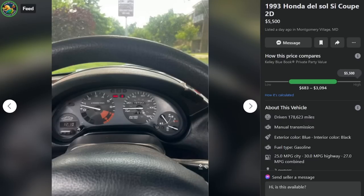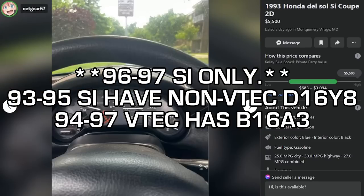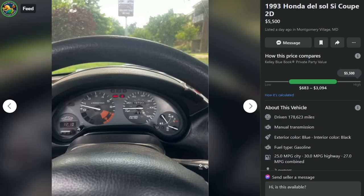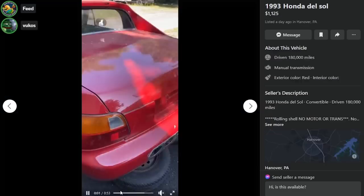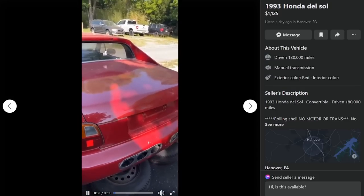Yeah, that looks really stupid. So it's got the single overhead cam VTEC in the SI, if I'm not mistaken. Yeah. Not so bad. I like the cluster. I like the little picture of the Del Sol in it over the clock. Cute. Yeah, very cute. Weak red line on the SI. Yeah, that's like a KA red line. But overall, it looks pretty clean aside from this. I don't know. Lowball them. Five and a half isn't bad, I don't think, for that car. It looks pretty good. Oh, it's got the speed holes.